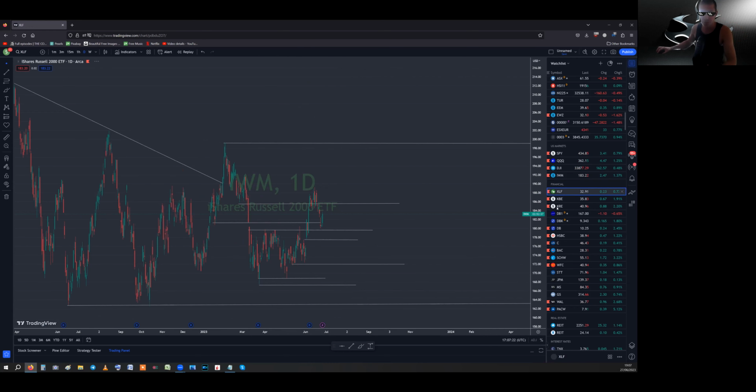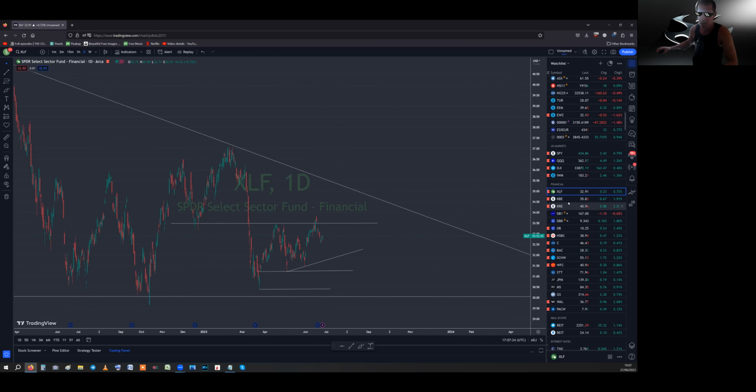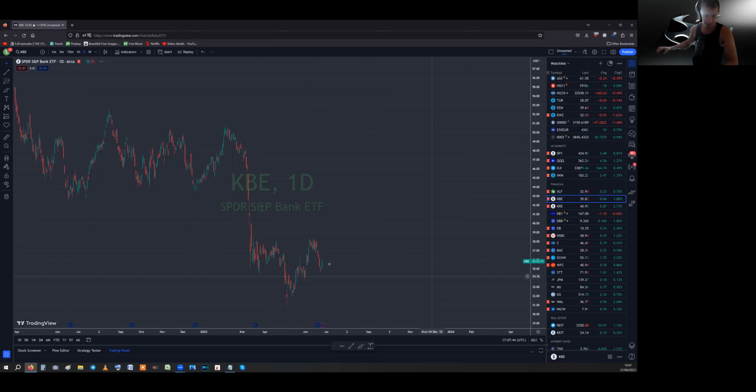Okay, banks. They're having a decent day, up 1.5%, 2% on average, 2% for the more regional banks, but they didn't really rally too much. XLF, just like all the others, let's see if we get all the way up here. We probably won't, and if we fail, bam, straight back to its ascending support, and that's going to look a horribly weak chart.